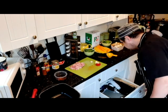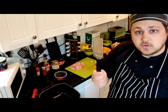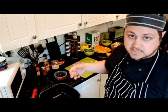but you want to be grating it in. Now, if you don't have a little grater, you can use a big grater. If you don't have a grater at all, you're just going to have to finely dice it. You can crush it first. Because it's all going to be mixed in, that's fine. And then just go at it for the shopping.